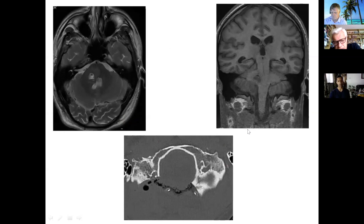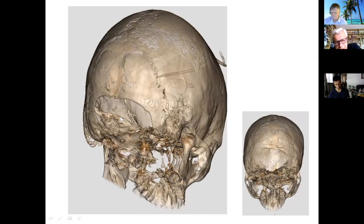And again, this is the enough lateral or lateral approach. This is the patient after, and you see the extent of the bone drilling. This is the craniotomy on 3D.